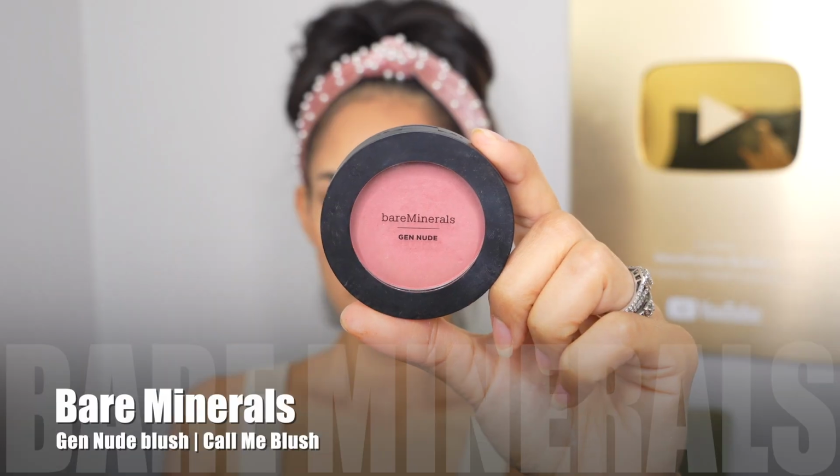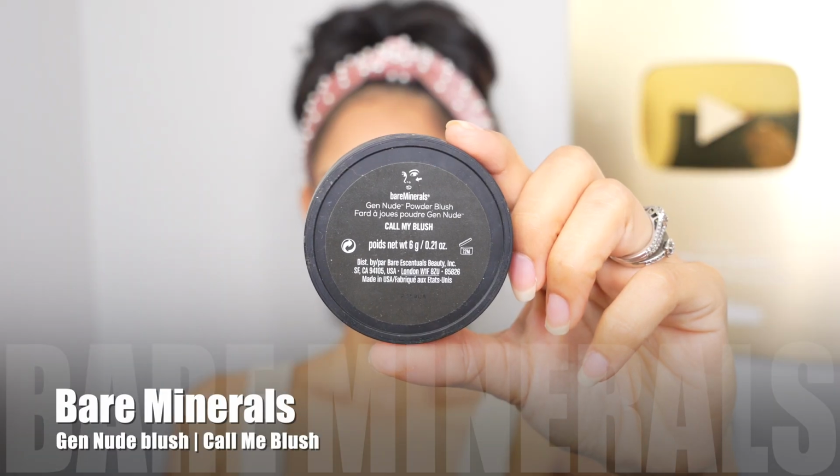Just a little bit. Then I'm going to apply this powder brush from Bare Minerals, and the brush that I'm going to be using is the Anastasia A22 brush. I apply it right here on the apples of my cheeks and then start blending it out. And lately, I have been applying it on my nose too. I'll show you right now in a bit.